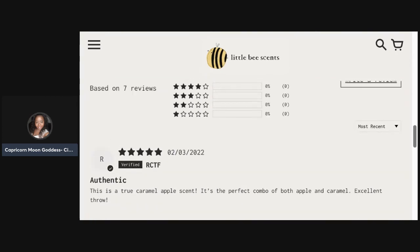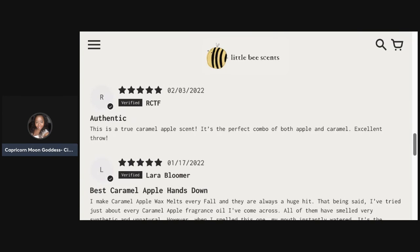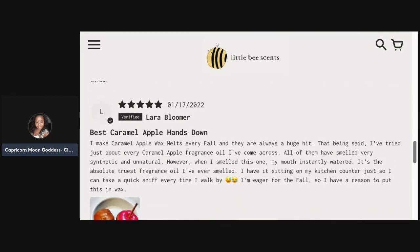Somebody says, authentic. This is a true caramel apple scent. It's the perfect combo of both apple and caramel, and it has an excellent throw. I agree. It's very balanced. I believe this is somebody named Laura or Lara. So she says, best caramel apple, hands down. She says she makes caramel apple wax melts every fall. So this is probably somebody who has tried several caramel apple scents, and she's saying it's the best, hands down.